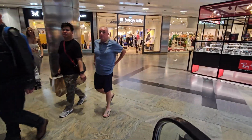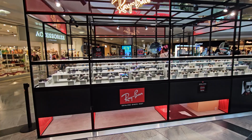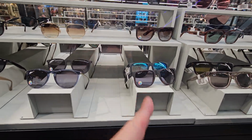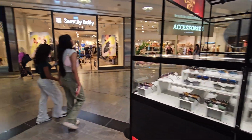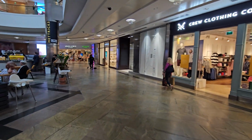And straight in we go with the downstairs section. Now there's a Ray-Ban store over here if you're a sunglasses fan. Some nice ones down there. Quite like the blue ones. Yeah, I usually go for the blue ones, but I've got quite a few pairs of sunglasses at the moment, so there we go.